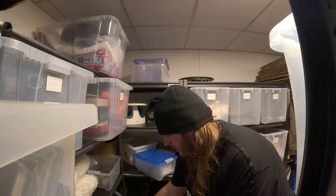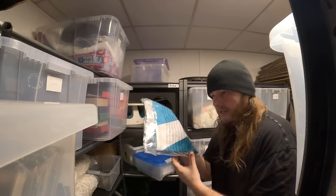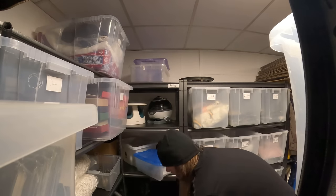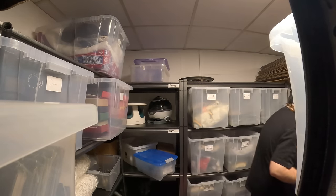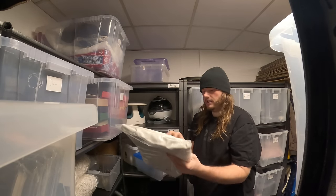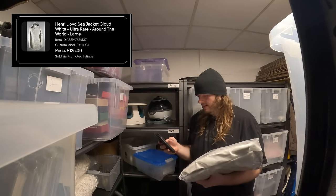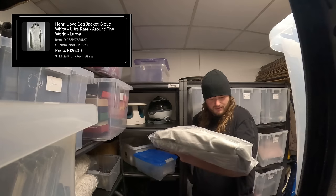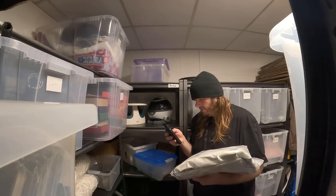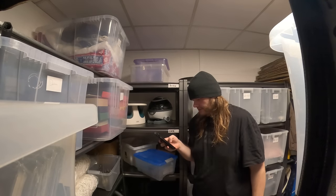Right, I believe it's this one, but I don't know if they're all the same size. So that's a large. That's a large. Hopefully it's a large. Let me go check. And then I have to come back and grab the other jacket. One cloud white sea jacket. Okay, let me just double check on my phone. Because I have loads of these different, well, I don't have loads anymore, but I had a load of these and they're all different names and stuff. Right, ultra rare, sea jacket, cloud white, large, Henry Lloyd. Okay, so that's that, sick.